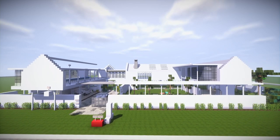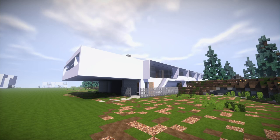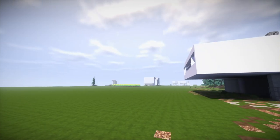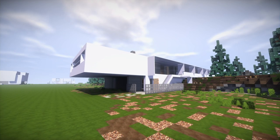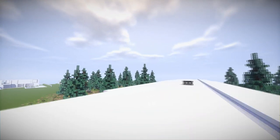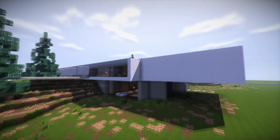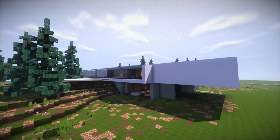This one will be project 4. Hey guys, so welcome back. So now we are on project 4, and this is by Man Yu again. This is actually not too far from his house, which we just took a look at. And this is a massive, massive sleek house. Look at this thing. In my opinion, this is pretty damn awesome.